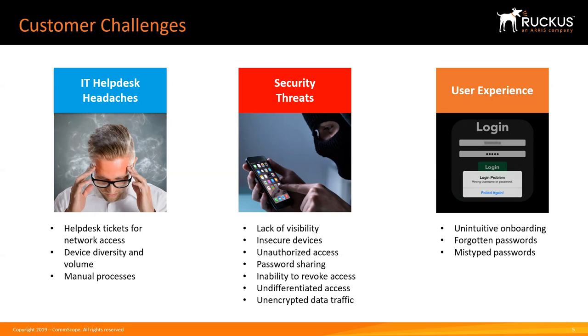And also just plain unencrypted data. You've got this stuff going over the air, and the way that Wi-Fi works, if it's unencrypted, all I have to do is come in and sniff the traffic, and I can take all of that information with me and sell it or just use it to blackmail or however that may work.